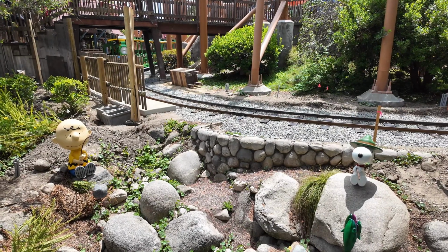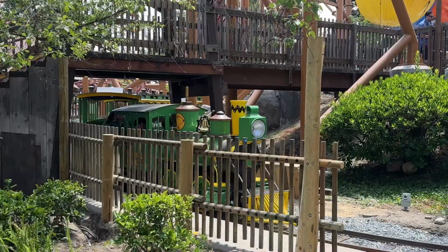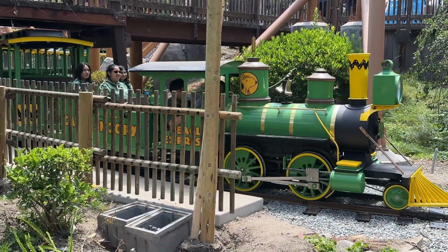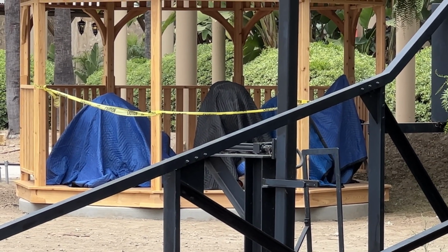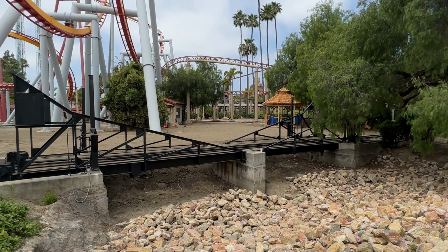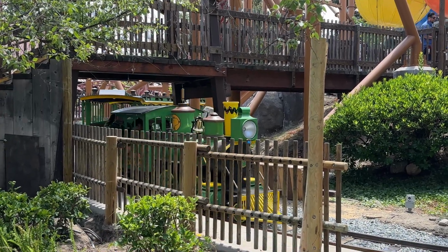The Beagle Express, it looks like everything's there. All the scenic, the tracks laid, they've got the terrain out. They're testing and training all of the new engineers that are gonna be driving the train around. And for the most part, that ride seems to pretty much be done. We have yet to see if they're gonna add anything. The description on the website still says covered bridge. Obviously, that's not going to be a covered bridge because it looks like they're pretty much done with the scenic on that ride. So it is what it is. It's just gonna be a cute little thing for the kids.